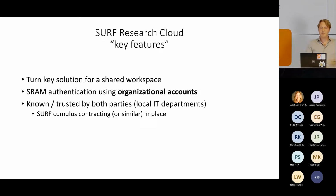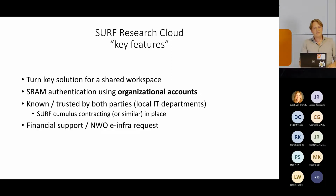Because Surf is compliant with NEN 7510 and ISO 27001, the security standards, this was all very positive. And on top of that, we could request an A-infra request at NWO, so that the costs for hosting such a shared workspace would be covered by NWO.